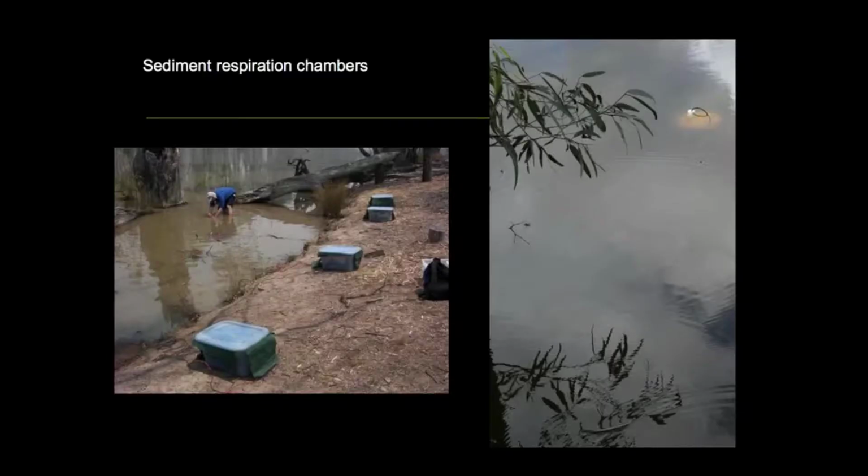We did a lot of work with respiration. There's a picture of one of the guys, Shane Perryman, putting out a series of benthic chambers, which are enclosed chambers that allowed us to measure what was going on in the sediment, the respiration. In the top right-hand picture you can just make out, very hazily, a chamber sitting in with a dissolved oxygen probe coming out of the top, and we can measure how much oxygen is being consumed by the sediment.